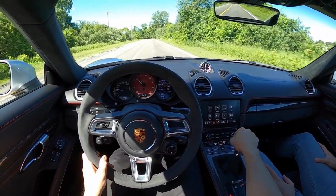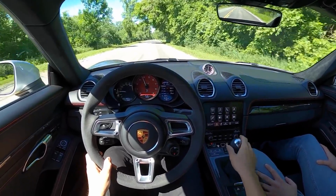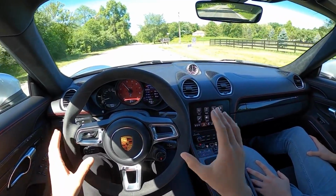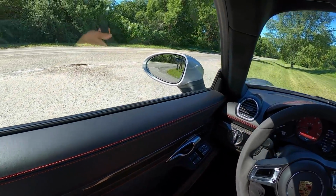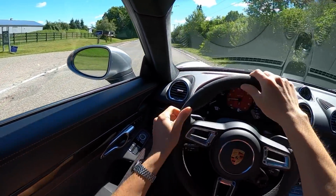Super positive engagement, a little bit sharper than your car, and still that iconic feel of rotating on a ball. I don't really know how else to describe it. No, that is a good way to describe it. I thought of it like that too.